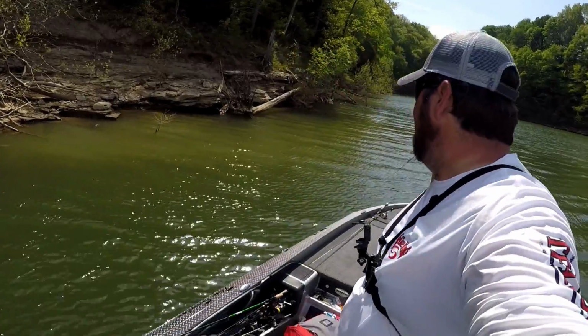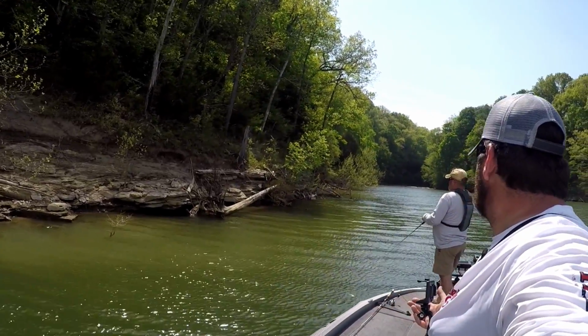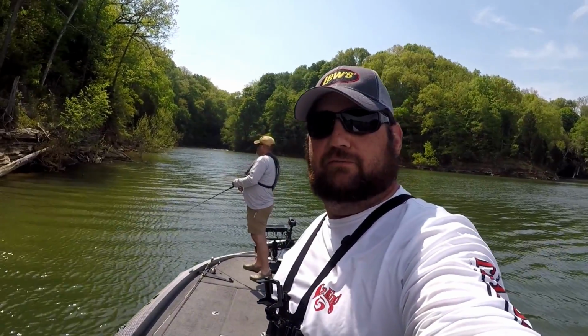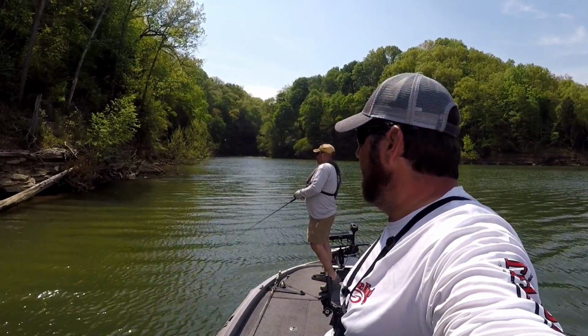There's an awesome waterfall that you guys can't see right now, but hopefully we'll show you some of that stuff in a B-roll. The water has a good solid stain to it. What do you think, water clarity wise? 3 feet? Right now, about a foot and a half, 2 foot of water clarity.